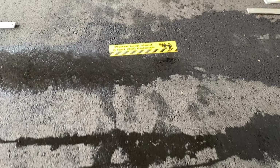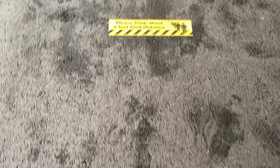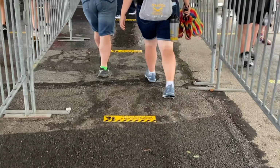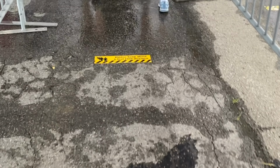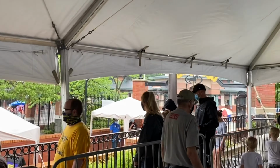So as you can see, they have these little markers. They are 6 feet apart. The problem is, people like to not be 6 feet apart. So I had a lady who was on my ankles the whole time during this. But mostly everyone was trying to follow it the best they can. It seems like a lot of people are just not used to this sort of thing, so they're still getting acclimated.